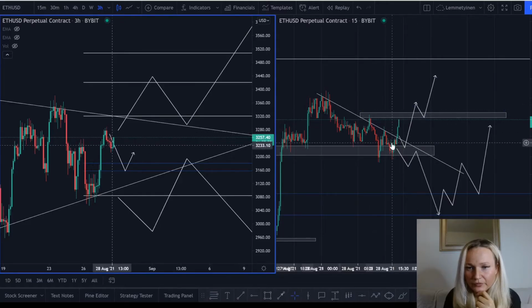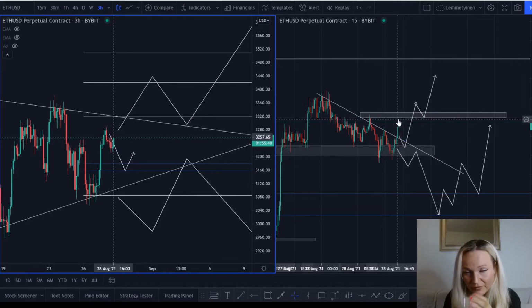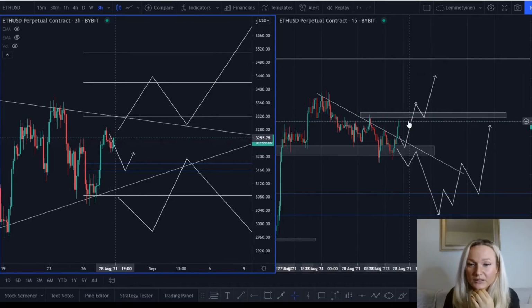So if we see that the market will break it and then come back down, retest it, we are buying the market. But if we see that the market does retest the area like this, we're not buying the market at all, because then the market just might come down slowly and steady.